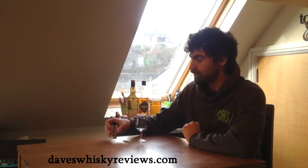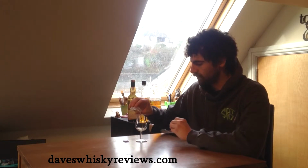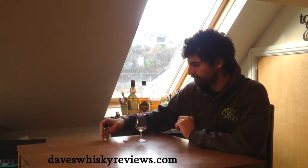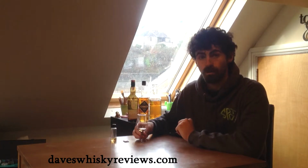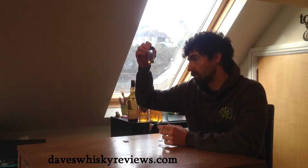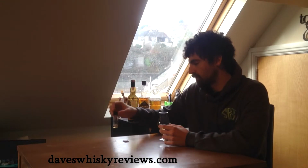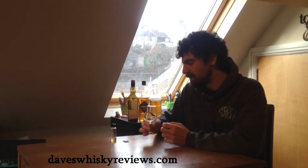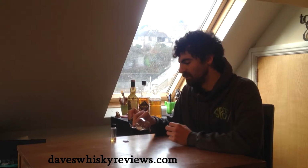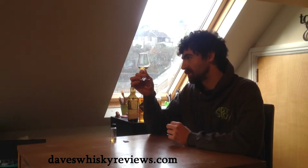Today we've got mystery review number 13. Again, another sample picked from my collection by my wife to blind taste for you and give a guess as to what I think it'll be. So this is looking like gold, light, not quite light gold, I'd say that's mid gold again. Mid gold covers quite a lot of the different whiskies in the world for me, I think. Not that the colour matters too much.